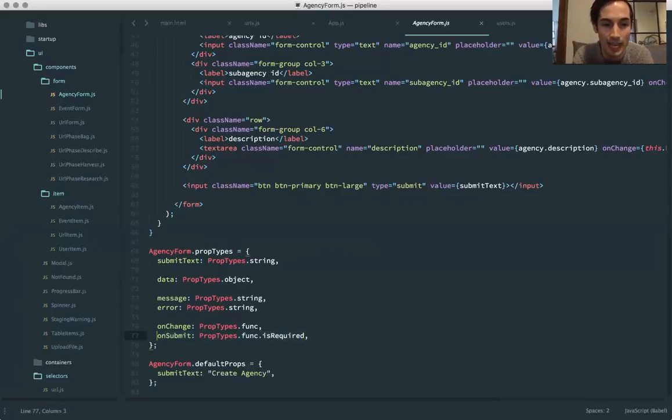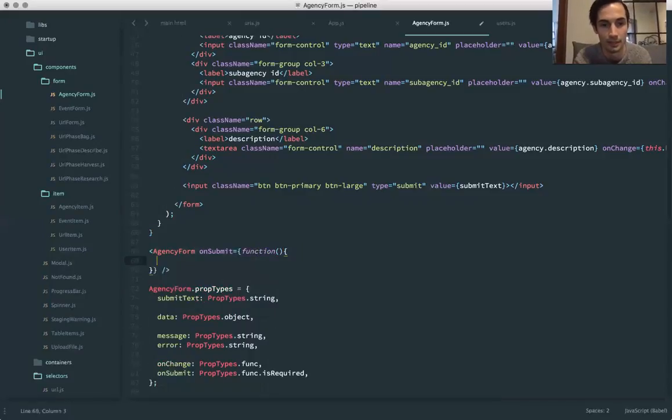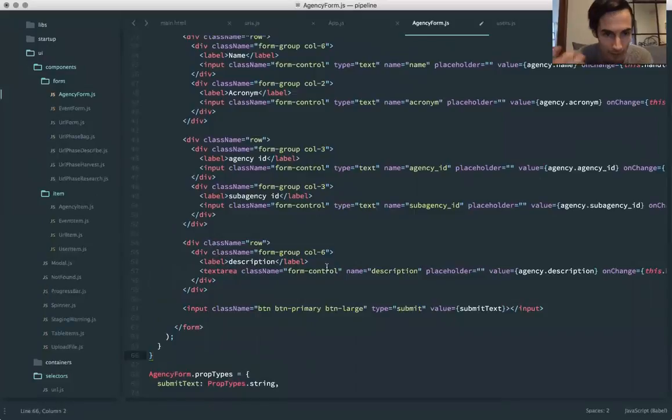These checks only happen at dev time. At runtime, these are all taken out, and so the program will just try to roll with whatever you give it. But while we're working at dev time, if you were to try to do agency form and not pass onSubmit, or explicitly pass undefined in here, this would crash the program. But if we passed in a function and we actually did something with it, that would be valid, or at least it would pass validation. Because it doesn't do anything, it wouldn't work very well.